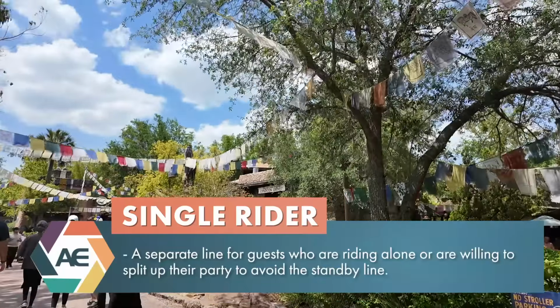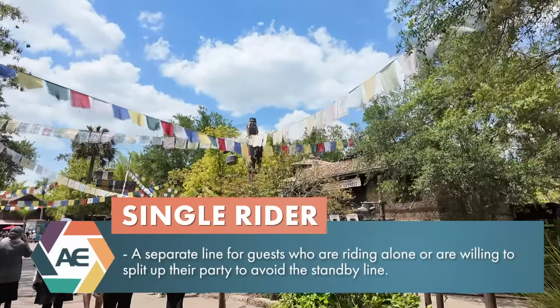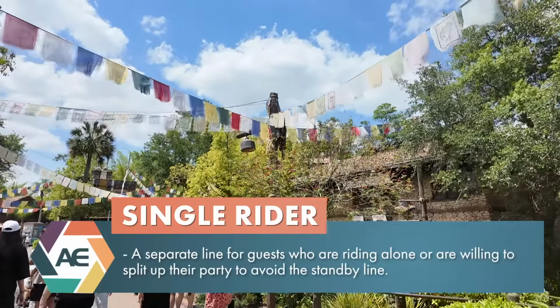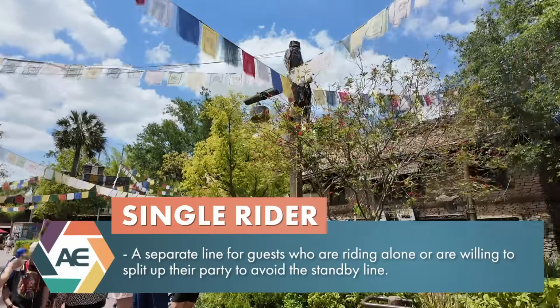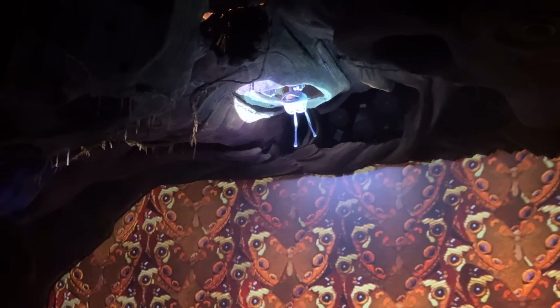Luckily though for me, there is a single rider line for this one, which typically single rider lines around Disney are kind of hit or miss. This one though, always a hit. Rock 'n' Roller Coaster, always a miss. Almost always a miss. Always is a strong word, but almost always. So here we go, we're gonna hop in line over here.